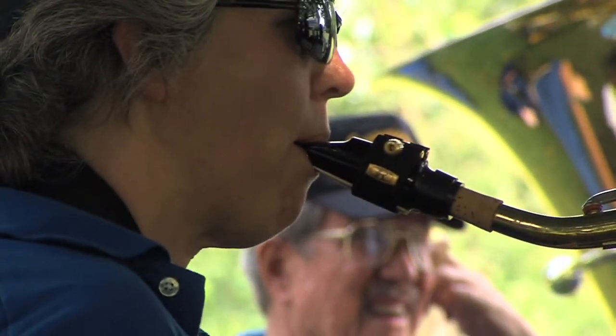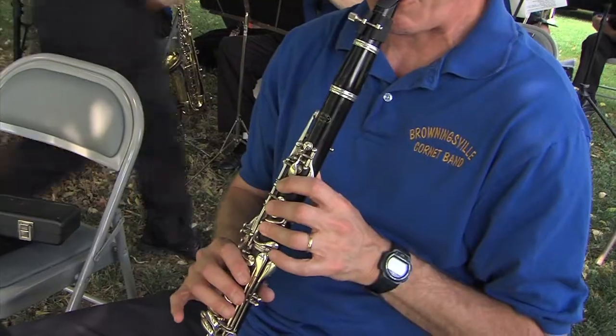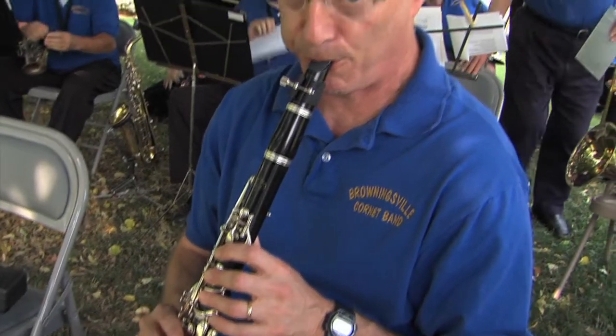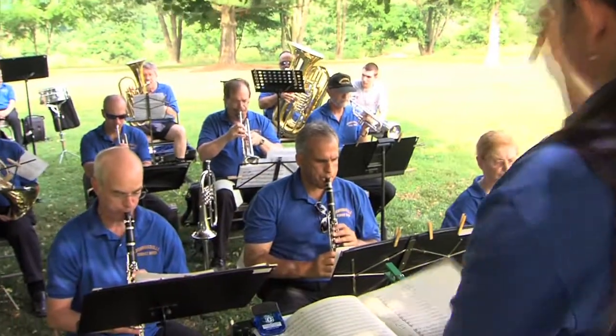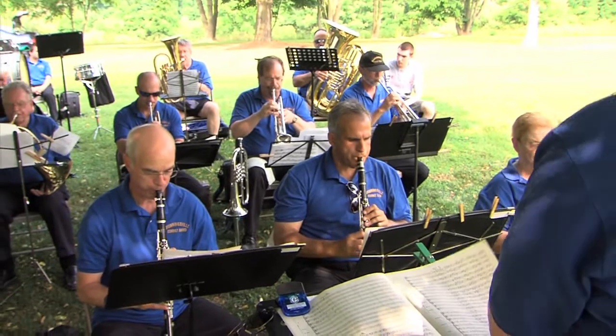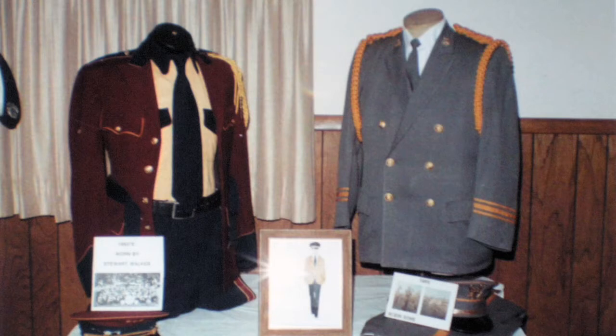Made up entirely of volunteers, the Browningsville Cornet Band is a nonprofit organization. The modest fees collected for performances go towards uniforms and instrument maintenance. Today, the musicians wear matching shirts. But in years past, they sported full uniforms. The styles changed over the years.